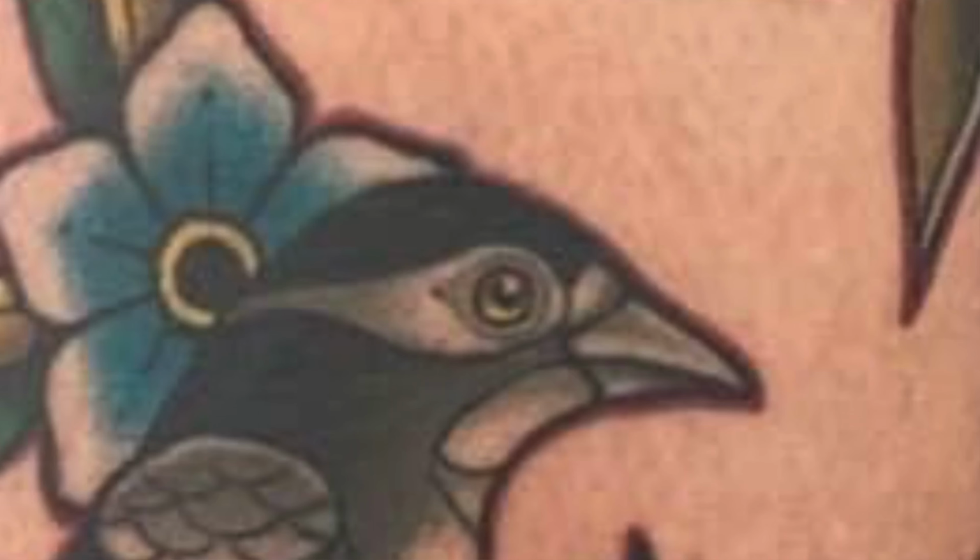Blackbird, super cool. Love the flower filler. The eye, so small but so much detail in there. It just absolutely draws you into it. And again, the ship with butterflies as sails, just absolutely stunning work. This person would have experienced a lot of pain to get all these pieces, but I'd imagine for them it must be so worth it, because that is an absolutely stunning leg sleeve that they've got going on. Beautiful work. On to the next one.